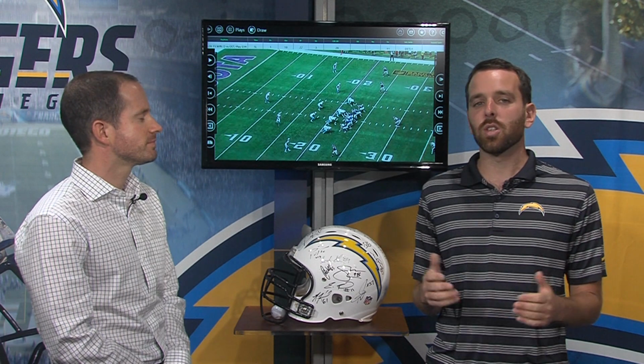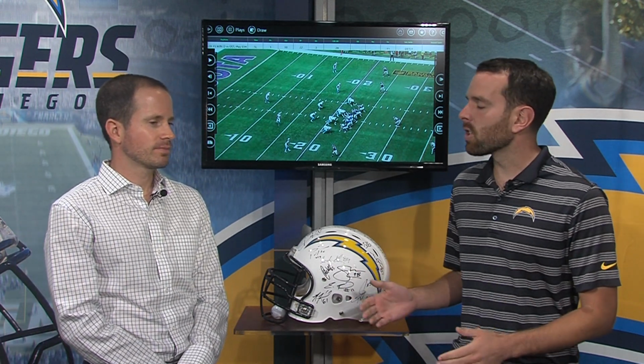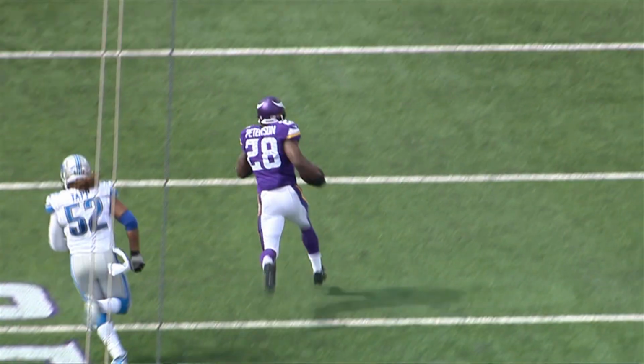John, the Chargers are heading to Minnesota to take on the Vikings, and when you talk about the Vikings, you've got to start with Adrian Peterson, AP. 29 rushes, 134 yards. Looks like he's picking up right where he left off prior to that suspension.